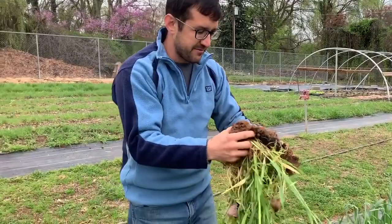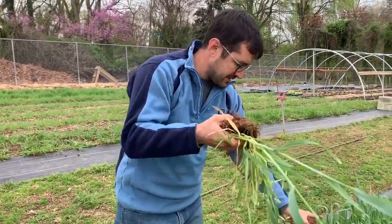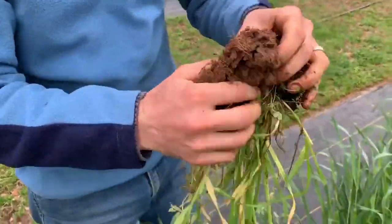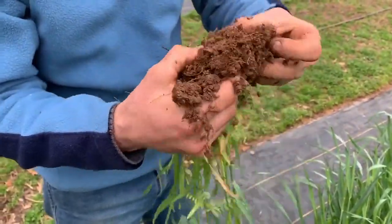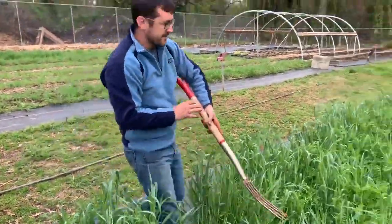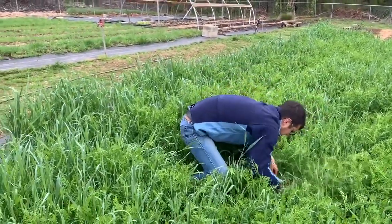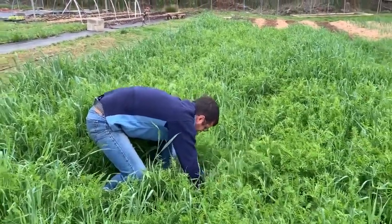So what I'm going to try to find is some little nodules, root nodules. That's where the bacteria lives, inside of these nodules on the vetch root. Let's see if I can find some. We might have to find a more mature vetch plant. Let me go into the middle of the field here where the vetch is. Oh, there we go. Okay.